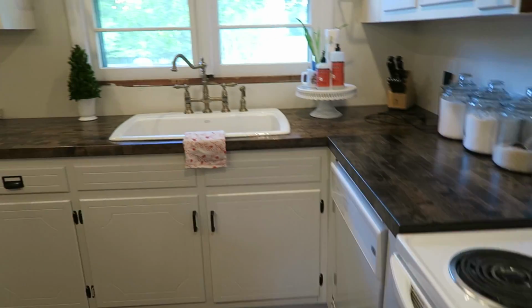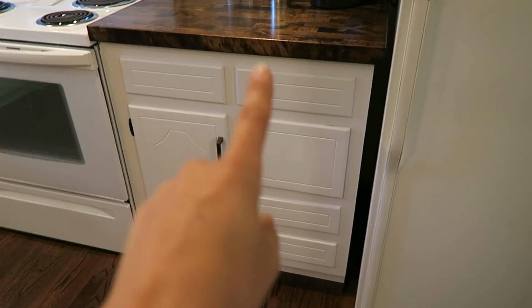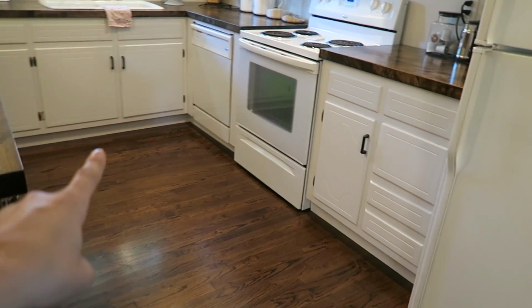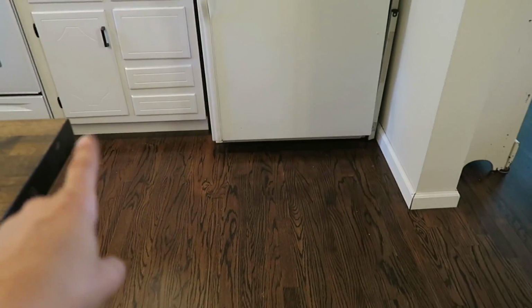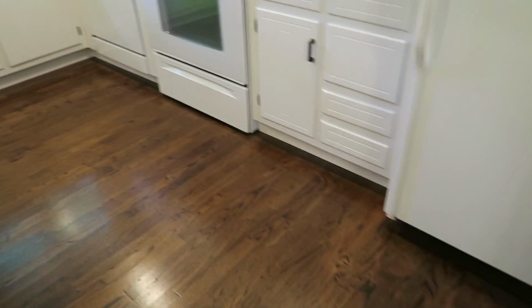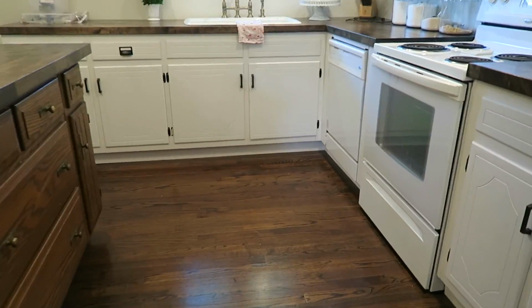And then what else? We have not finished all of the hardware yet. We still need to put all the drawer pulls on, but we did put all the base trim in place. Before it was just the unfinished bottoms of the cabinets, but I did cut all these pieces myself and went around this little half wall. So it's not totally installed yet, but at least it's there, and it definitely finishes off the bottom really nicely.